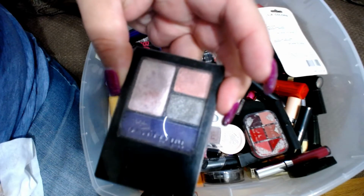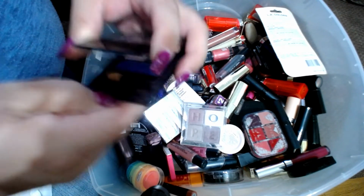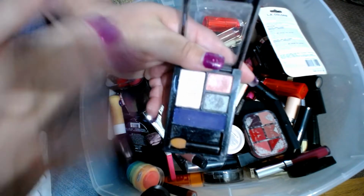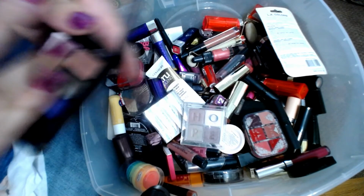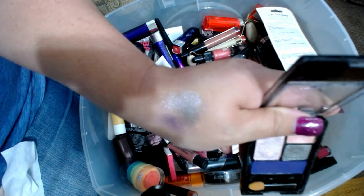By Maybelline. I don't think they make this anymore, but it's really pretty and I like it. I think so. And that's what it looks like. The colors are really pretty.